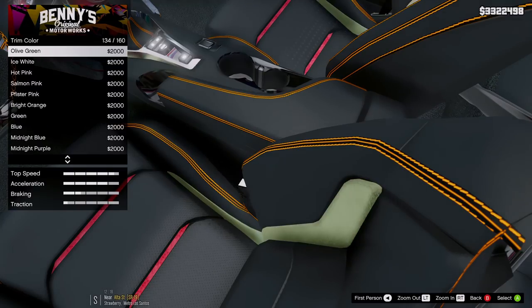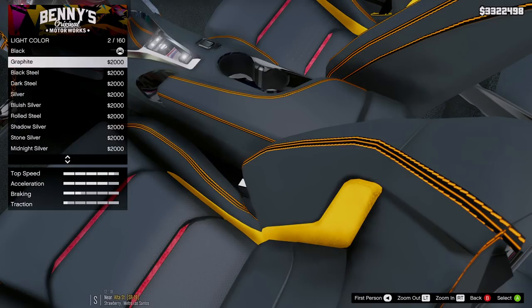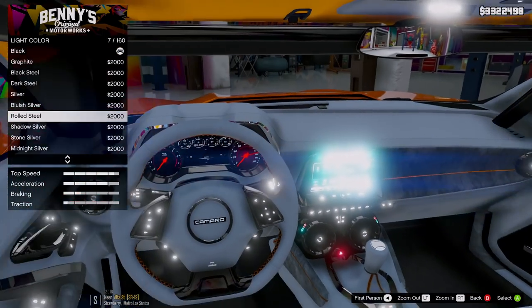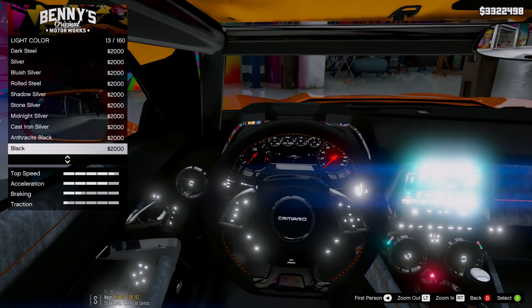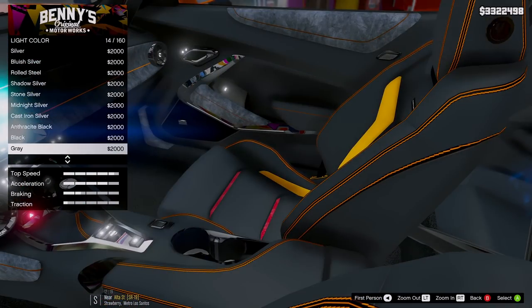Maybe an orange there, too? That's what I'm thinking. That's okay. The book. So that's trim color. Oh, accent was... Yo, this car could change so much stuff. Wow. This is nice. I think I'm going to stay with the black interior, though.